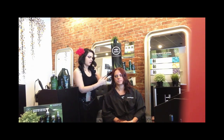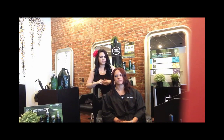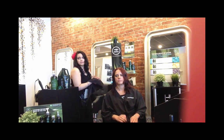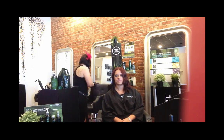So once I've gotten all of our sections twisted, we are going to use our Express Ion Dry Turbo Light and a diffuser. You will need a chopstick for this part because we are trying to avoid frizzing out the hair.